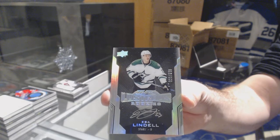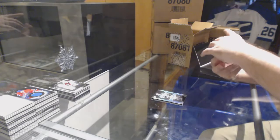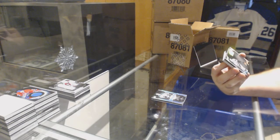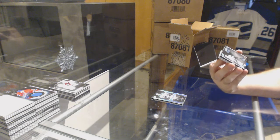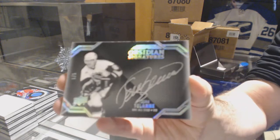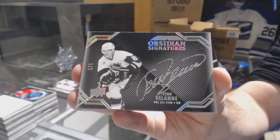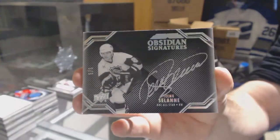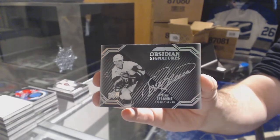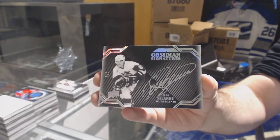Jersey numbered, lustrous rookie. Oh, that's a nice one. Numbered 5 of 5. Obsidian Signatures for the San Jose Sharks, Teemu Selanne. 5 of 5, Teemu Selanne.